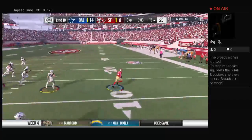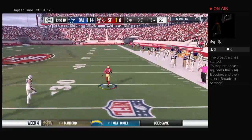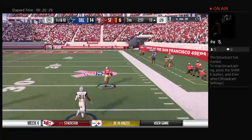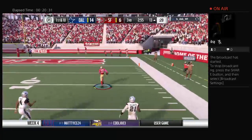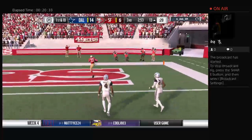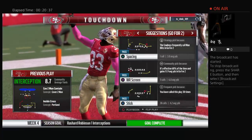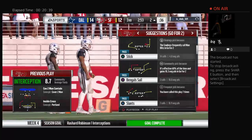Looking for his tight end, Witten, and it's intercepted. Picked by the rookie, and now the rookie's free. He's at the 40, 20, 10, 5, and into the end zone. A pick six for the 49er D as they score the touchdown.